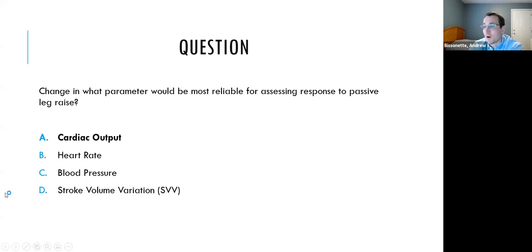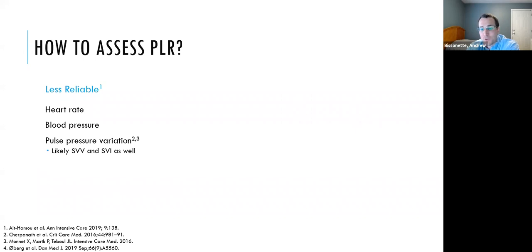So how do we assess? Less reliable things are going to be heart rate, blood pressure, and pulse pressure variation with good data behind them. Likely SVV and SVI as well, which is stroke volume variation, and then the same correlate of that with the pulse oximeter, which we'll talk about in a second. These three all kind of work the same. They're not reliable ways in the meta-analyses to predict fluid responsiveness. I won't go into the details, but I'll have you take my word on that.